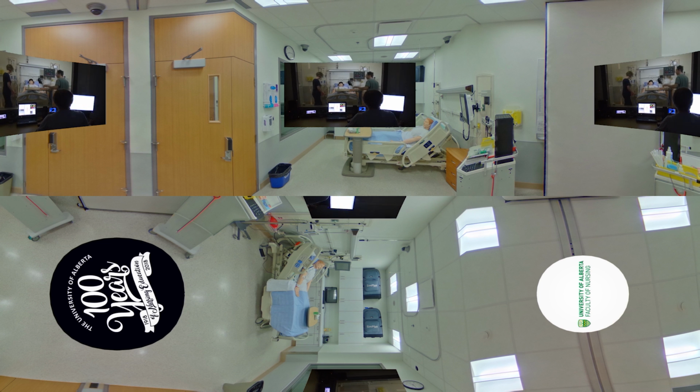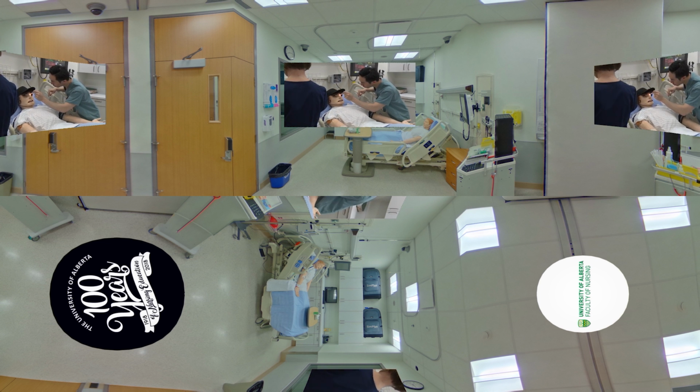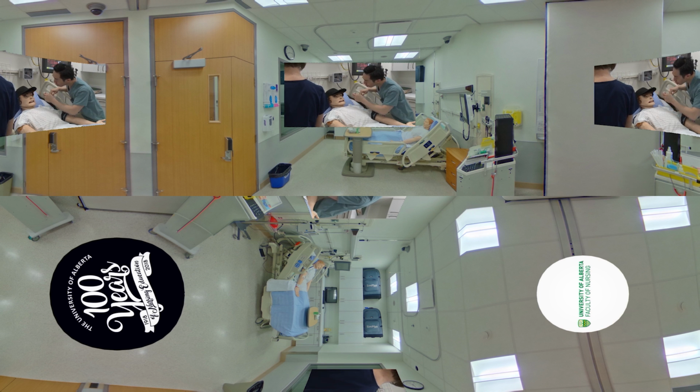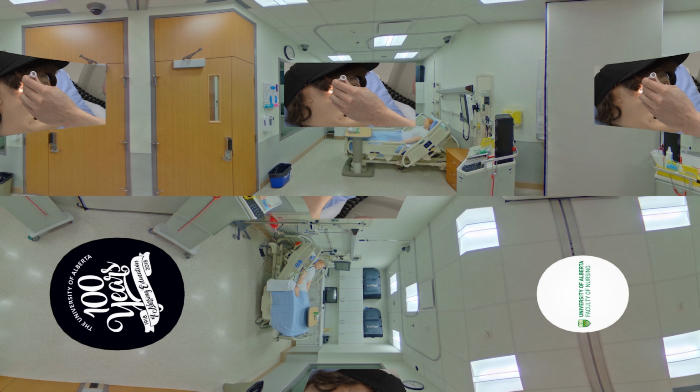During a high-fidelity simulation, the student groups begin with a briefing by the instructor. All students take turns to participate in the scenario that replicates an actual clinical situation. Students work in pairs to provide nursing care to the simulated patient. The rest of the students observe the experience via a live video stream in the learning lab.